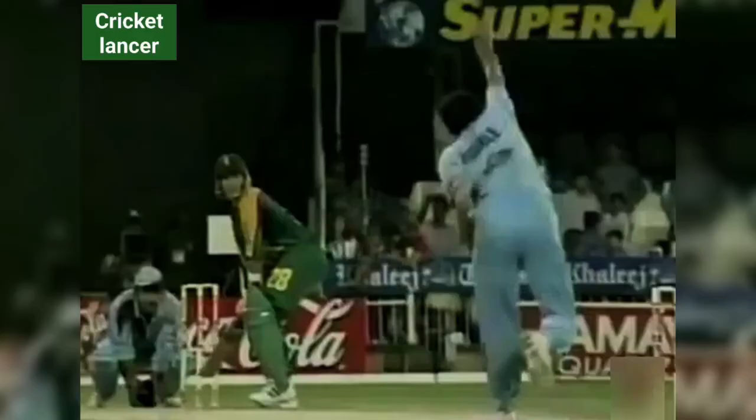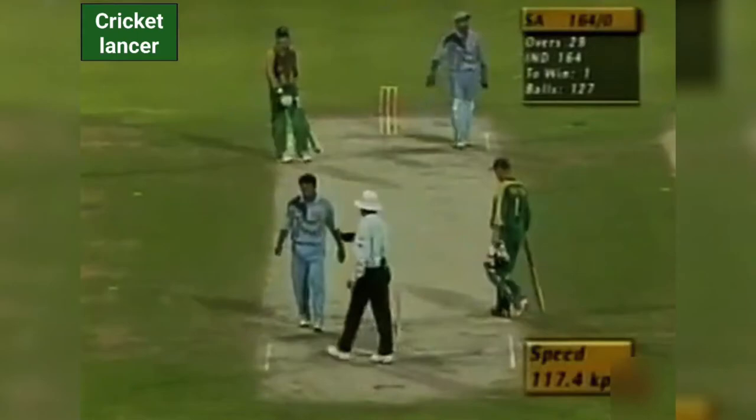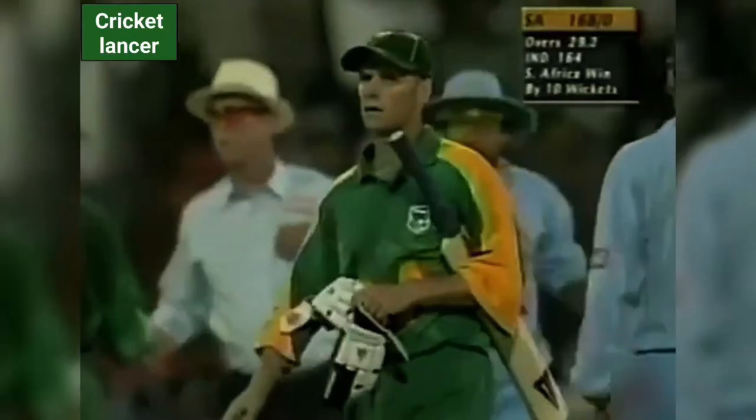That's a big one. Once again, sailing into the crowd. Yes, you don't see too many players dancing down the track to Kumble. So the first maiden. He's got that into the gap. So a comprehensive win here for the South Africans. They finished the match in style. A tremendous opening partnership. 168 for no loss.